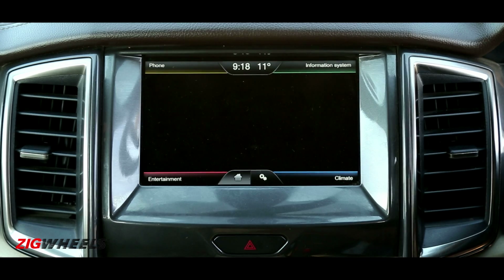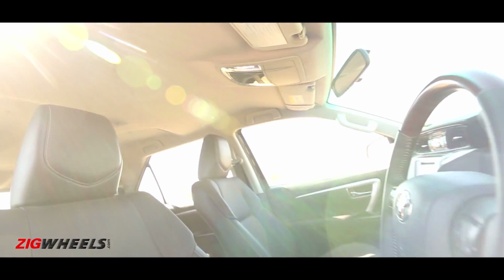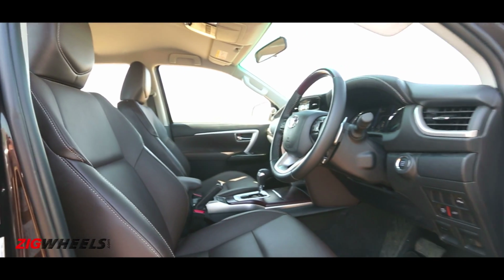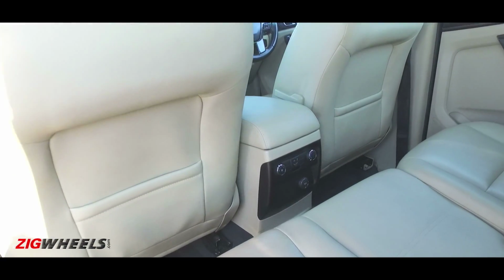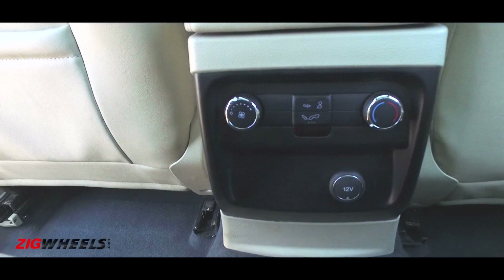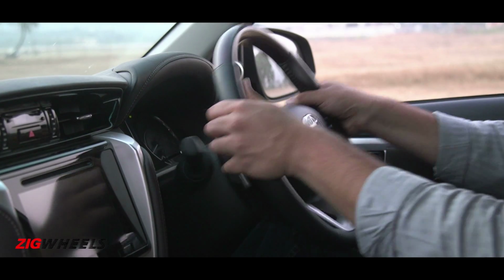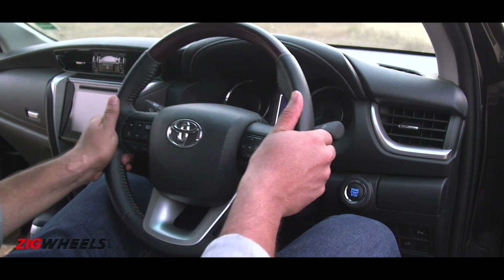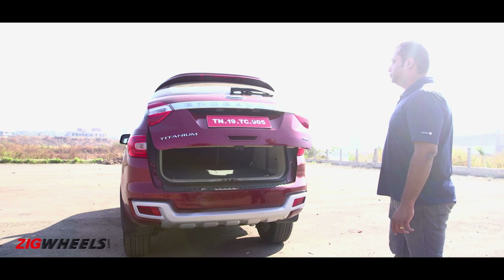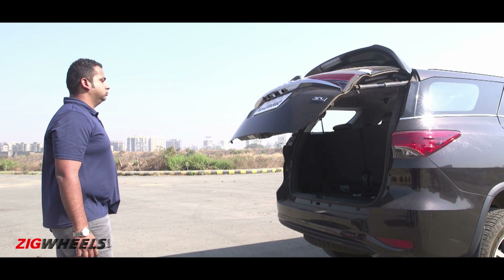The audio system in the Ford also offers crisper quality and gets 10 speakers, as compared to the Fortuner's 6-speaker unit. And the Endeavour then hits back with dual-zone climate control and temperature control for the second row. But it misses out on reach adjustment for the steering, which the Fortuner does get. And both SUVs get powered tailgates though, and you can set the maximum height for the door to suit your liking on both.